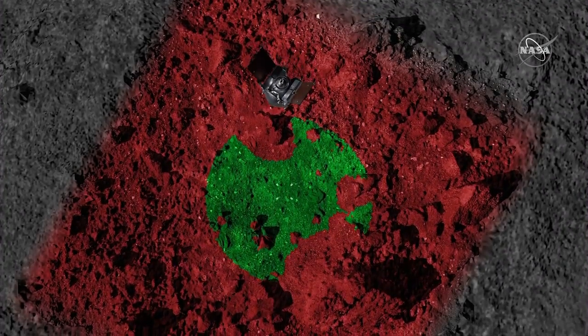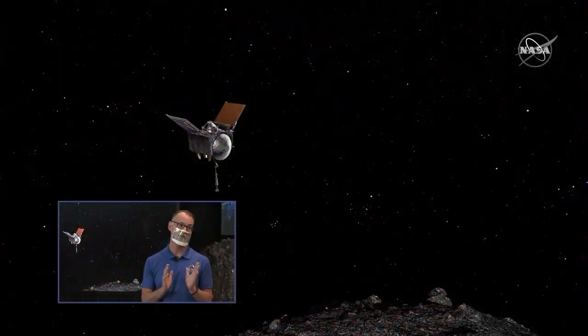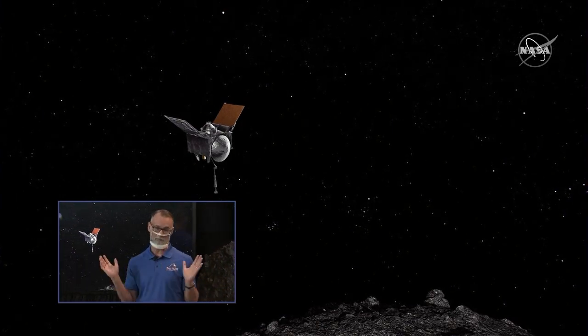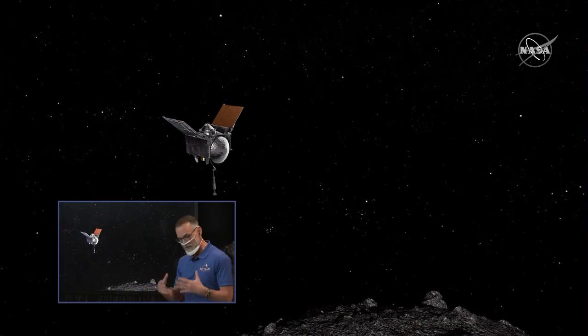So as we get closer to the asteroid surface, a key moment is the 5-meter crossing. That's when the spacecraft makes that decision. Do I continue down to collect the sample, or do I back away and live to tag another day? After that, you've got down there, your spacecraft is safe.